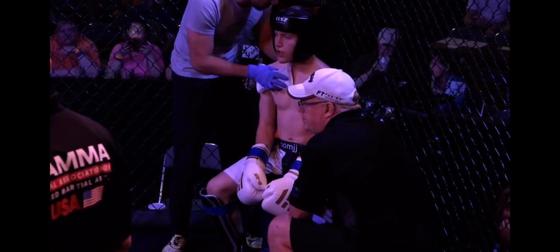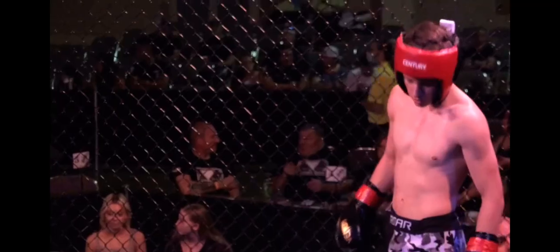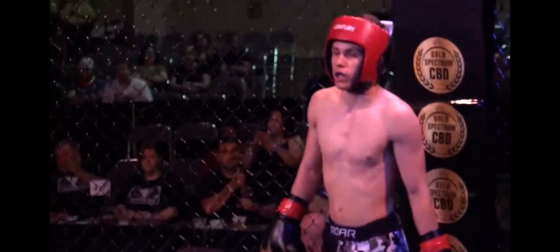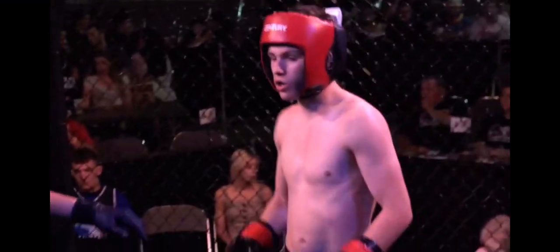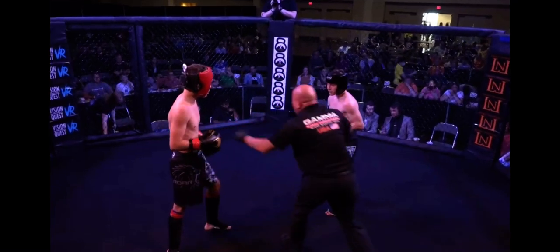Yeah, you're right. I mean, Emerson not establishing that jab. Basically when Snyder comes in, he has to be able to snap that jab out there and kind of stun him and keep him away, and he hasn't been able to do that yet. Snyder is dictating the action, and as long as he does that, could have a pretty easy night here.